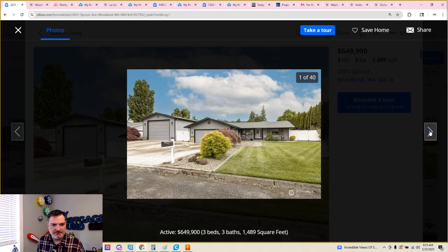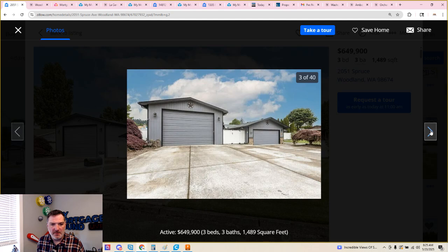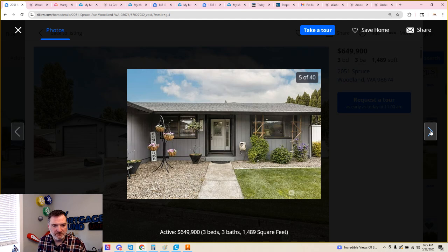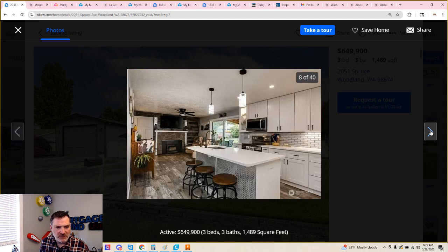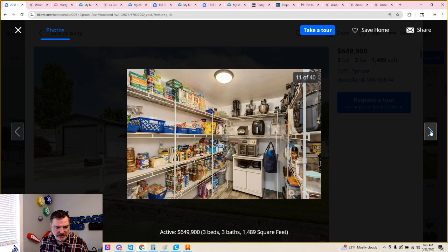Okay, so great curb appeal. Really featuring that shop. Low maintenance here. We got gravel. Okay, our entryway. You can see the LVP floors. Cool tile in the entryway. There's our wood-burning stove, ceiling fan, kind of a galley style kitchen. And we're only dealing with 1,500 square feet here, so you can kind of see that here. But nice island. Nothing wrong with this kitchen. Lots of storage. Huge pantry.